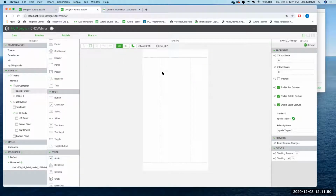Now I need to build my 2D experience, and what this is going to allow me to do is interact with this application. So think of a regular web application or a desktop application. I've got buttons, I've got text boxes. This 2D canvas is an area where I can build that for my application.